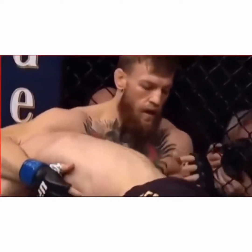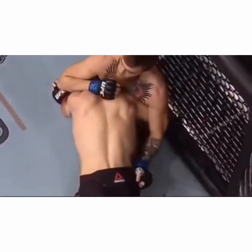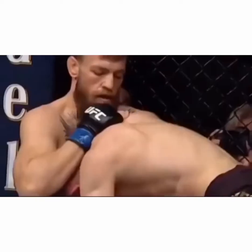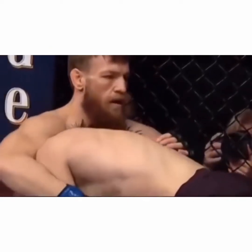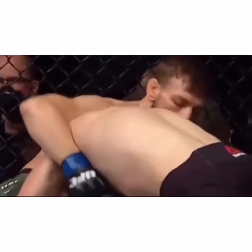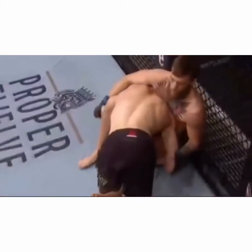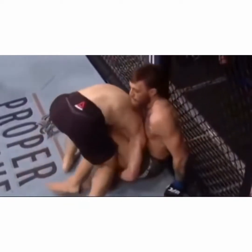Let's see if he can get back up to his feet. It's one of the big questions. He's got his feet tied up well. Look how good Khabib has done a job of wrapping those two legs up together. This is what he does to everybody he fights. He crosses your legs, and now if your legs can't get away, then you can't get up. You're pinned to the floor. And he's done this better than anybody. He elevates and straightens your legs out.